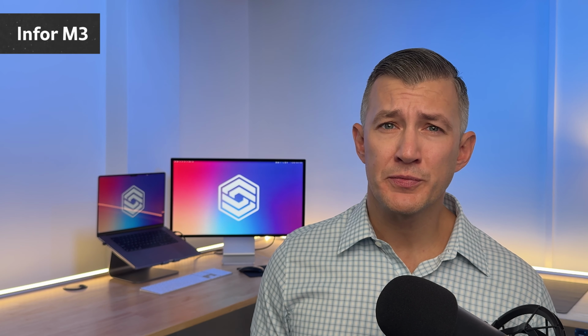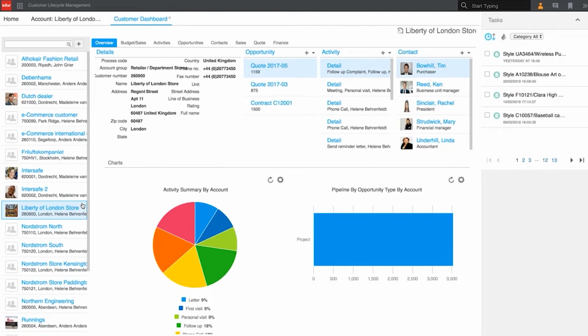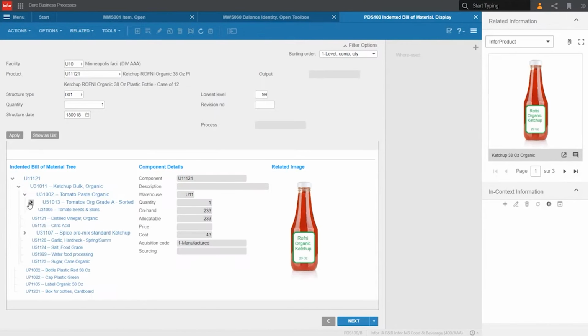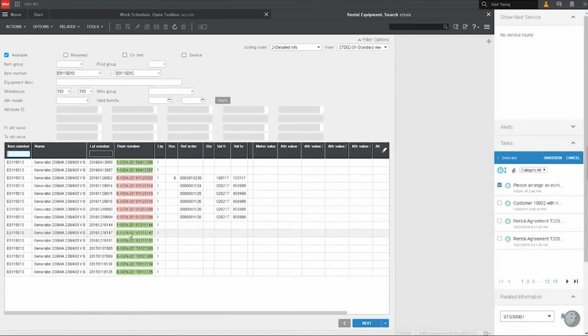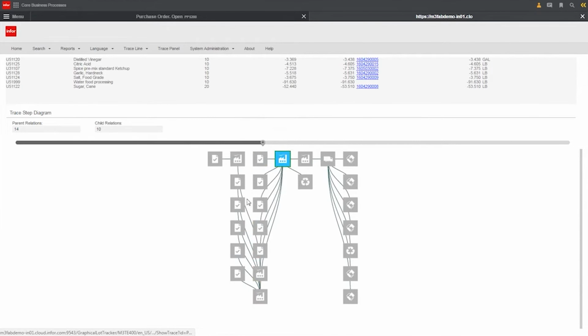M3 is Infor's product for process manufacturing and complex supply chain management. Where the CloudSuite Industrial products focus on discrete production, M3 was designed for industries where you're mixing formulas, managing batches, or have products with countless variations in sizes. And if you've ever tried forcing a discrete ERP to run a process shop, you already know how painful that can be. Infor M3 is offered with individual, quote, CloudSuite variants. So it's the same M3 system under the hood, but each, quote, package comes with industry-specific configurations and workflows.